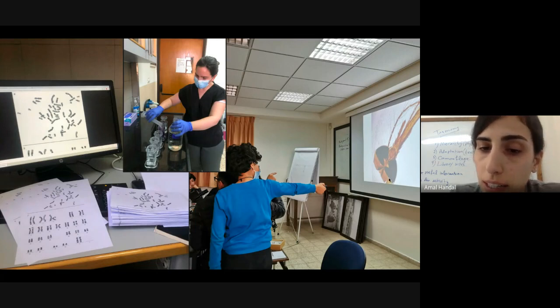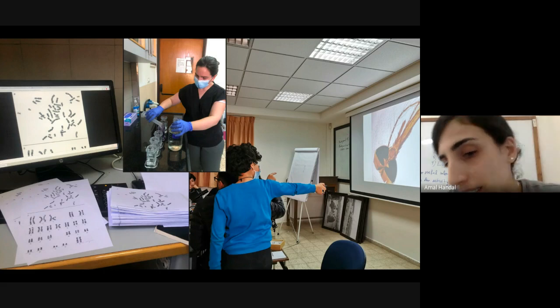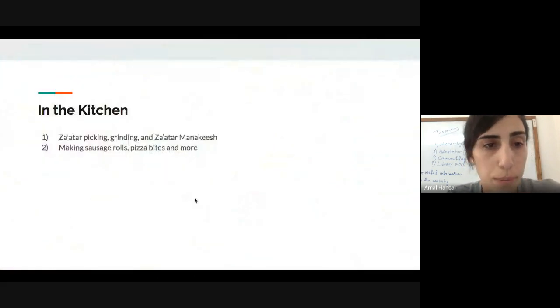And then this is the microscope world. Here is the microscope. And here is one of the kids. His name is Yaqub, and he is holding the pointer and pointing at this. I think this was a mosquito. So we're looking at different things under the microscope.